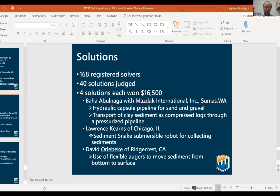The idea of putting it in a capsule, where the sediment particles are just going for a ride in the capsule, would seem like you could eliminate the abrasion problem. There's the durability of the capsules and, as Paul just said, the loading and unloading. If you can do that efficiently, that could be a solution that could solve the abrasion problem for transporting coarse sediments over long distances.